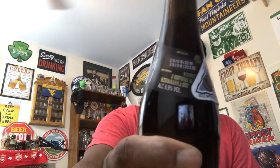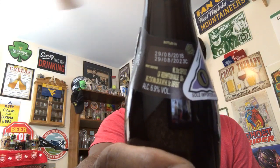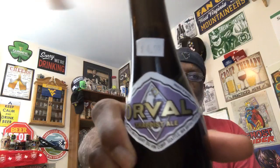And they have some other fresh ones up there, too, as I pull a few of the other bottles here. This is 6.9 ABV. You talk about a date. So this was actually bottled on 8/29/18, but it is actually good to 8/29/2023 on the date. So nice Trappist Ale. This one, $4.99 on that bottle there. And looking forward to trying that.